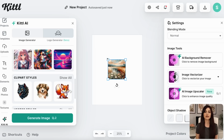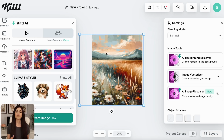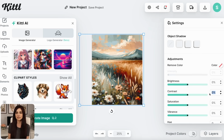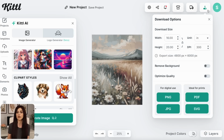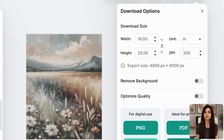And Kittl generated this beautiful artwork for me that I can now adjust how I want. For this one, I kind of want it to look more muted and vintage, so I'll change the contrast and saturation using the toolbar on the right side here. Once you're satisfied with the look, all you have to do is download this as a high-quality JPEG file that you can upload to your Etsy shop. One thing I love about Kittl is that you control the resolution of your print. So simply change it to 300 dpi and download it to your computer.